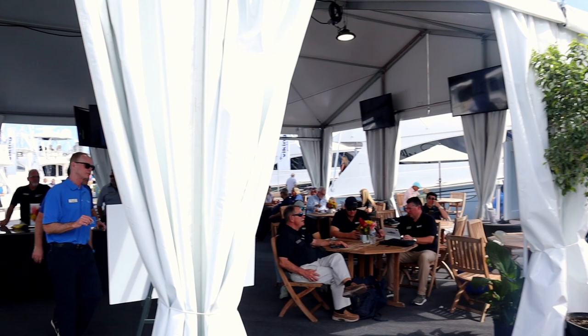All right, time to leave. Let's go. So you can see each of the brokers and the builders have their own sort of little dock area, like they had that whole bar and shaded area for their clientele. These people are buying multi-million dollar yachts, so you know, they're gonna cater to them. But they have those little sections like that for a lot of the upscale boat builders.